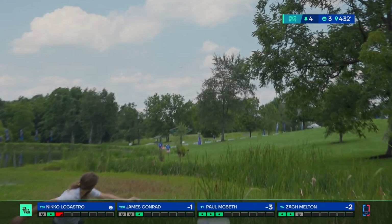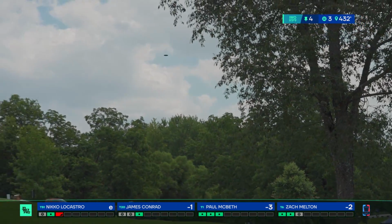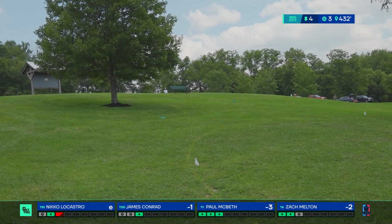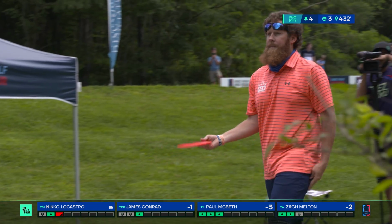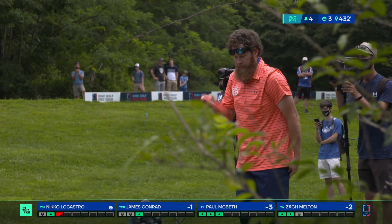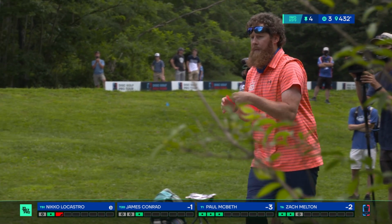This is a hole I like the way James throws, going high turn with the Wraith, super high, so he doesn't have to really worry about the hillside. That one just turned over probably a tad more than he'd like, and now he's left with that really scary downhill putt. Yeah, without the hillside, that was probably going like 550. Yeah. That was a big shot.